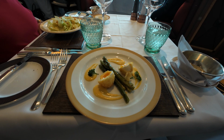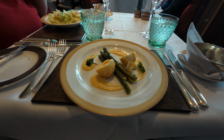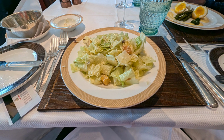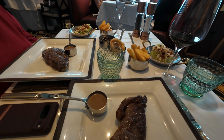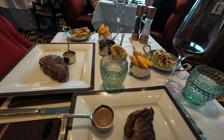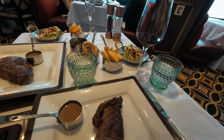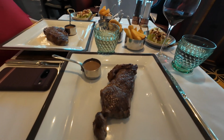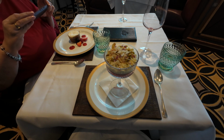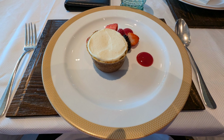For starter, I had the grilled asparagus and crispy poached egg, and Suze had Caesar salad prepared tableside. For mains, Suze had the Aubrey Allen steak, and I had the Aberdeen black sirloin. For sides, we had a dressed wedge salad, triple cooked chips, creamed spinach, and onion rings. For dessert, I had the cherry trifle, and Suze had the cheesecake.